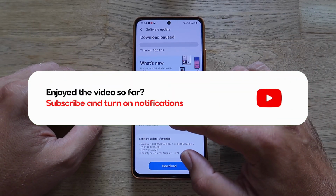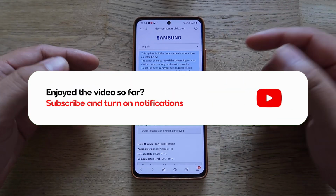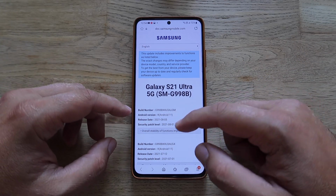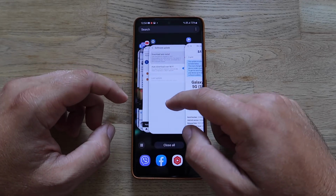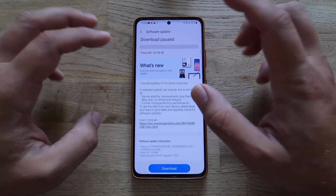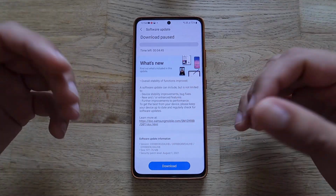What's even more funny, when I click here, I'm using the DBT region, I still get the old changelog. This is the current ROM that I run, the AUGM. So, you know, Samsung are so quick pushing the new firmwares, they don't even have time to update the changelog. But guys, see here, overall stability of functions improved.